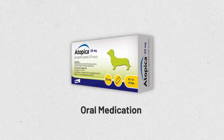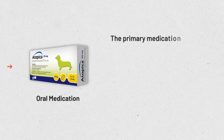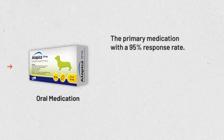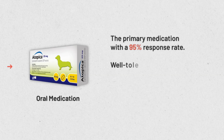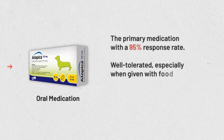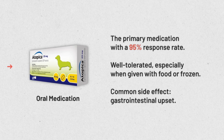However, by far and away, cyclosporin is the go-to oral medication for perianal fistulas. Research shows us that around 95% of dogs will respond to cyclosporin, which is amazing, and a far better response rate than any of our other immunomodulating options. What's even better is that cyclosporin is generally quite well tolerated by dogs, especially if we are giving it with food and or freezing it before we give it to the dog. The most common side effects we'll see are some GI upset, so we need to watch out for those.